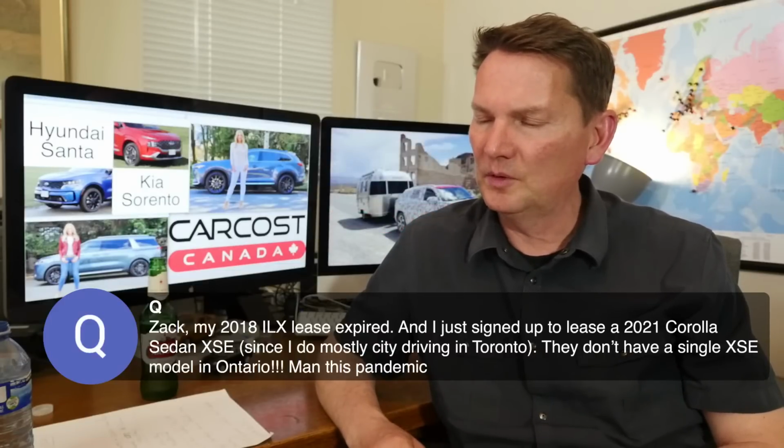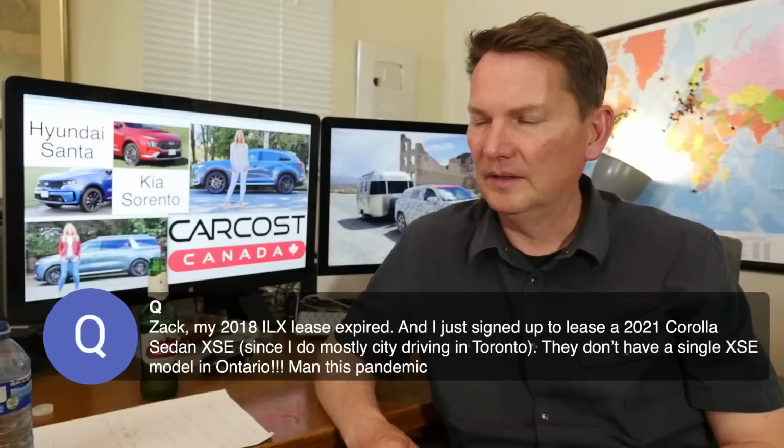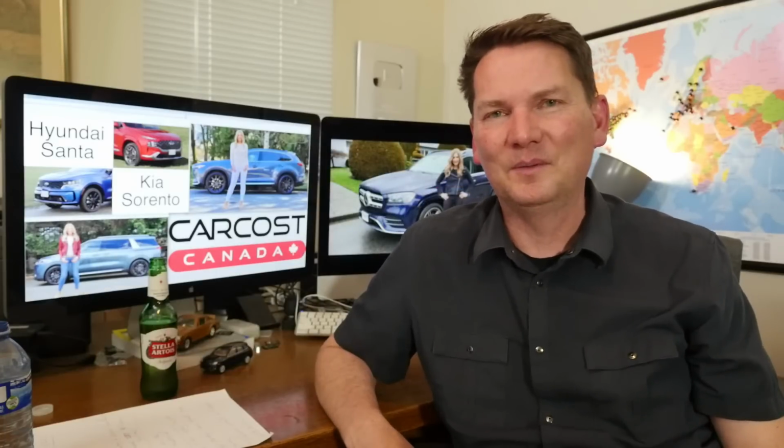My 2018 ILX lease expired. I just signed up a lease on a 2021 Corolla. Since I do mostly city driving in Toronto, I don't have a single XSE model in Ontario. Man, this pandemic. Wow. There you go. Not a single XSE model in Ontario. Well, so you're not going to get a big discount on it. I mean, we are all living through extraordinary times.